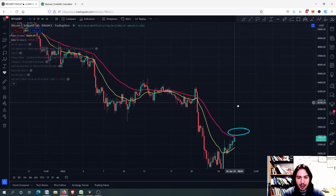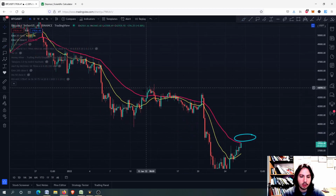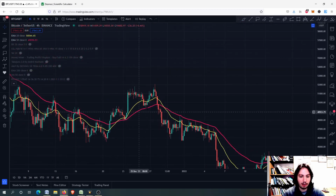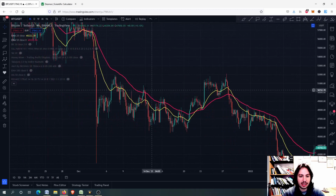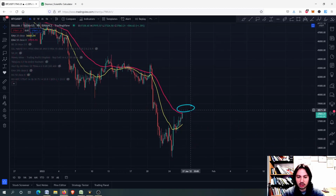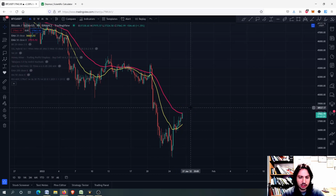If I take you back to before, in the previous times we had sell pressure, each time we were going above the red line. You can see when we were going above the red and the yellow line, we had a sell pressure here. We need to prove now that we do not have this. Instead, we can go even higher. For the time being, Bitcoin is going good.